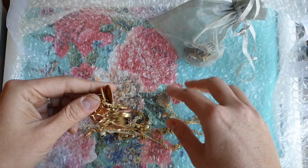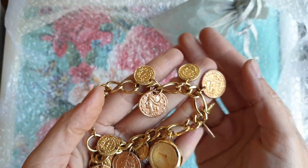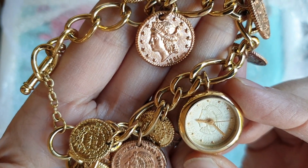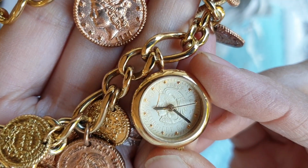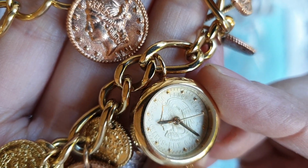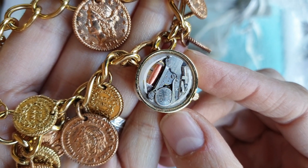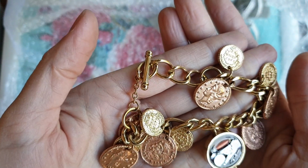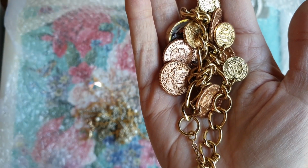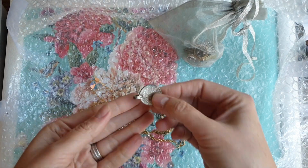It's a bracelet with coins and a watch. But this watch actually has, it's very interesting actually. I don't know if you can see it close up. It says peso, which is very cool. Oh, the back of it's open. Maybe the back of it's in here somewhere. But that's actually really pretty with all the coins on. It's a shame the back of it's missing. I'll pop that in, do a bit more research into these pieces later.